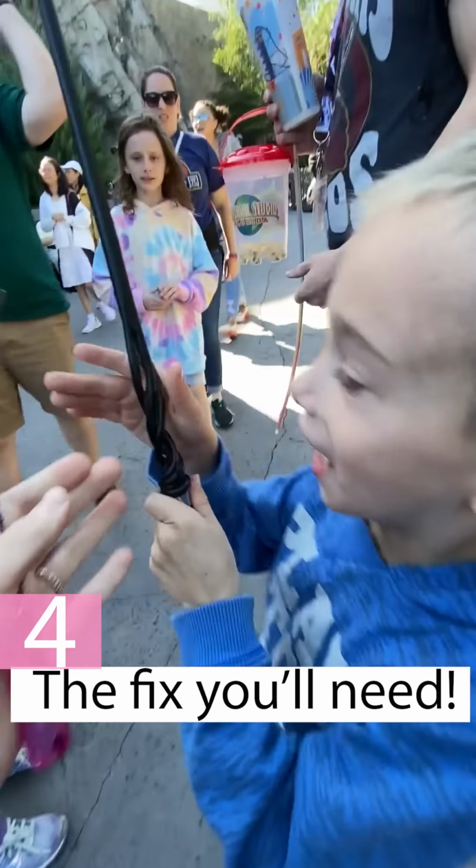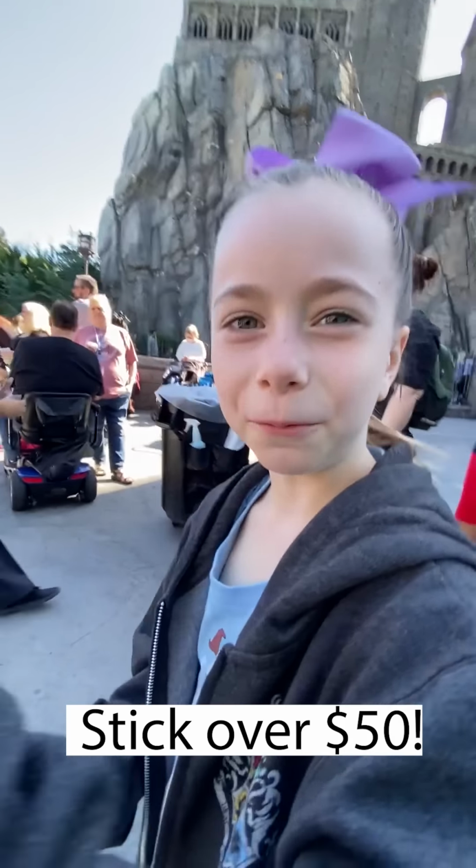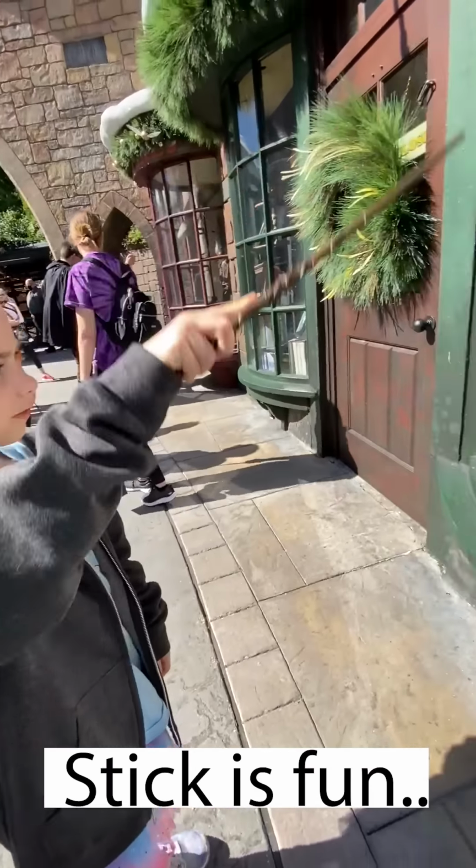Okay, number 4 are the wands. Let's talk about how these aren't cheap. First off, I know that. But that's why we're gonna talk about it. So if you don't know what these do, the magic in the windows that kids get to interact through all of Harry Potter Land, both sides of the parks and all that.